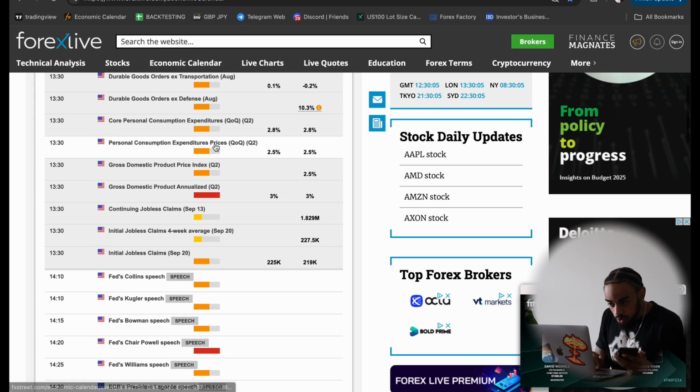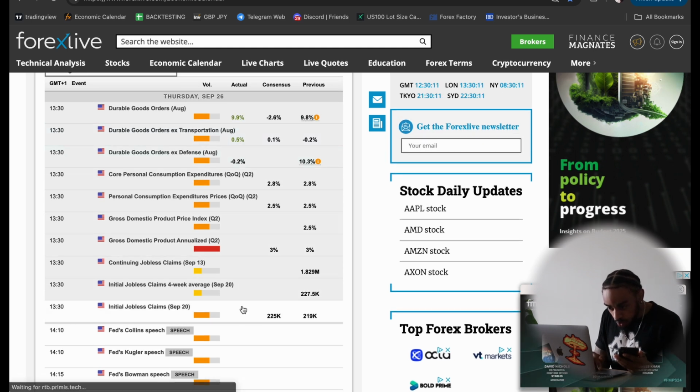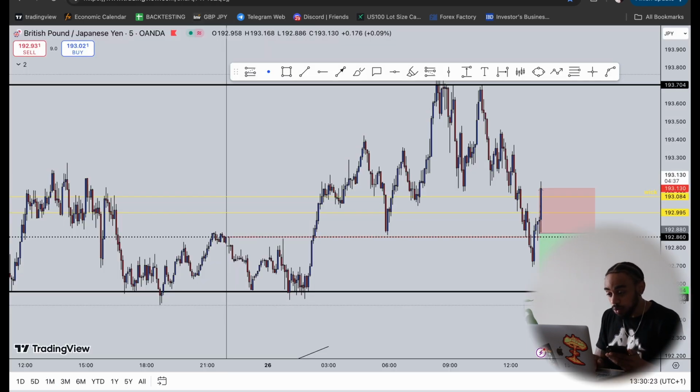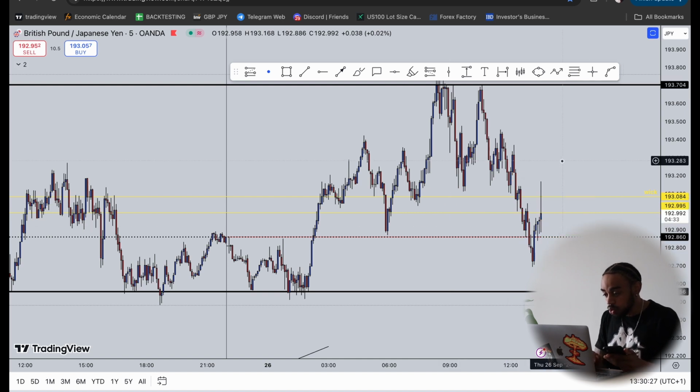The news has been released, and we have gotten initial job claims. We're waiting for the release. Okay, it came out positive, which means we should be buying GBP JPY. So this sell goes out the window. So what we do now is we play the patient game.